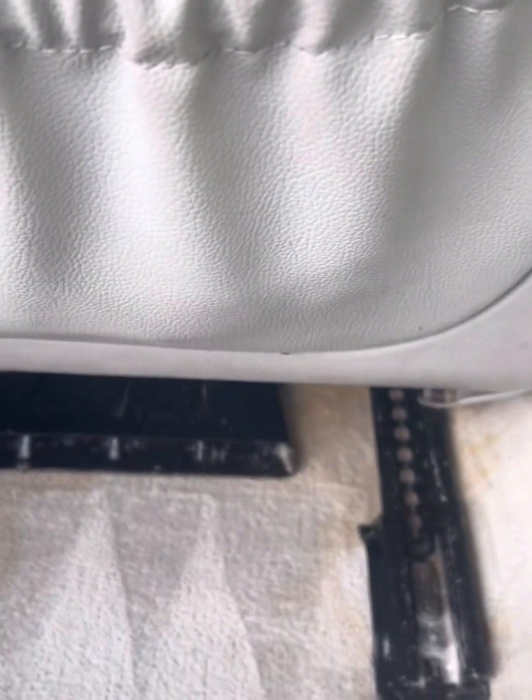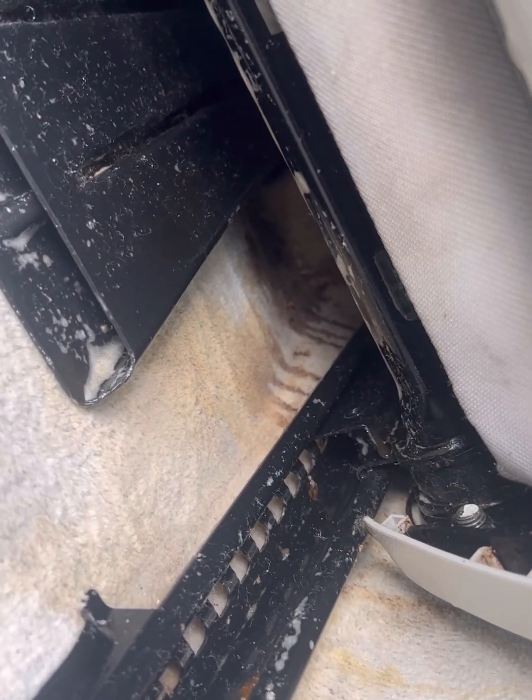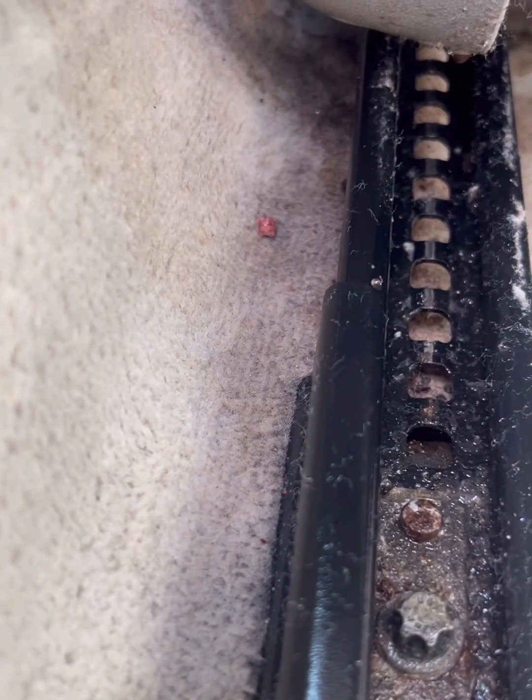I mean, it's quite obviously the back of the seat. The seat's pretty low, raised up as high as I can go. I just can't get in there. There's nothing I can do about it, so. Yeah. Still got loads of work to do. Anyhow, onwards and upwards. This is a fight, this one.